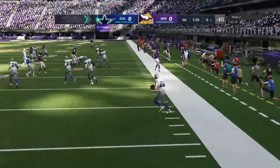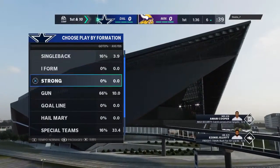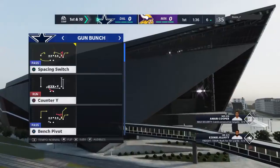He'll return it from the 6. It'll be 37 yards there on the punt. And the Cowboys will be backed up to start the drive. They'll have it 1st and 10.